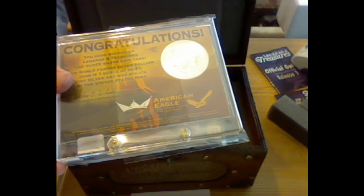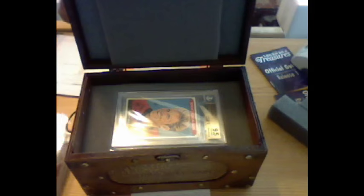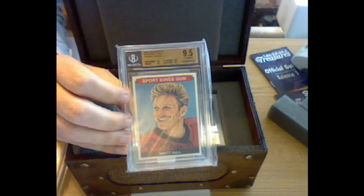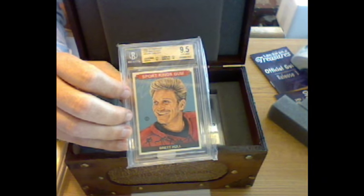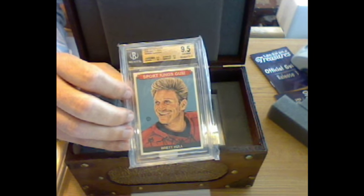Let's see. Slot number 23 is Chucky. Oh, Chucky. You got a Brett Hull BGS 9.5 base card. And Taco Jerry in Wyoming is going to need to send me some more money because we're going to need to insure the next card.